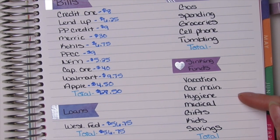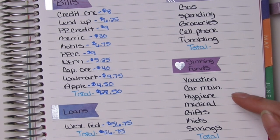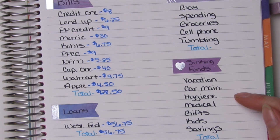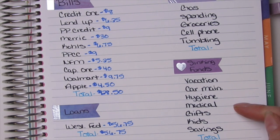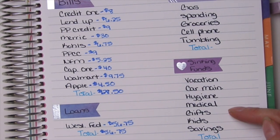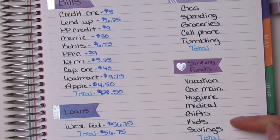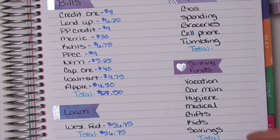Hygiene, I have 2 boys and 2 girls. My oldest son is 12, my daughter is 10, and my other daughter is 9, and my youngest son is 7. So the hygiene is going to take care of the boys' haircuts as well as my haircut, and stuff like that. Medical is going to take care of prescriptions and whatnot, co-pays. And then gifts is pretty self-explanatory. And then kids, this is going to go on there for when they need back-to-school supplies or clothing or something like that. Or if they have, like my son is in basketball, if I have to pay something for that, that'll come out of there.